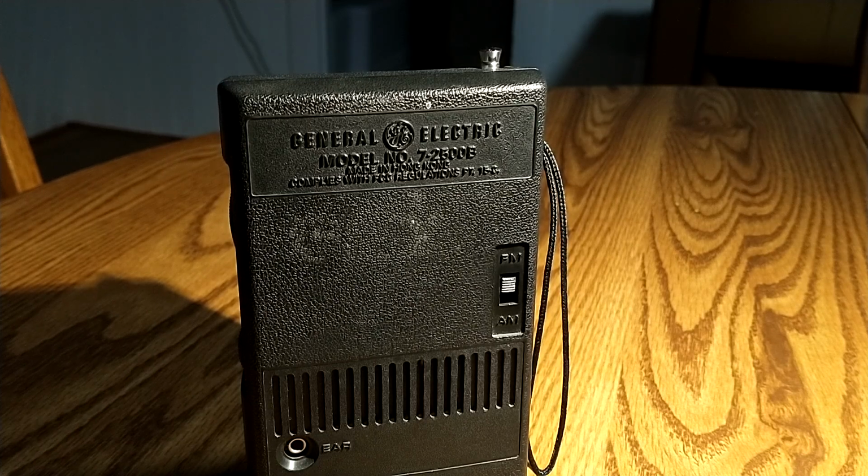And unfortunately for me, I don't have the technical know-how to pull this apart, diagnose it, and fix it. So, unless I have a friend out there, unless one of my friends has some sort of interest in fixing this, it's probably not going to be fixed.